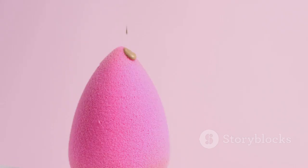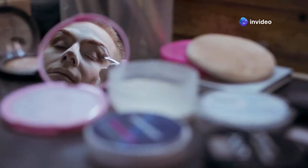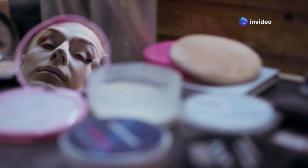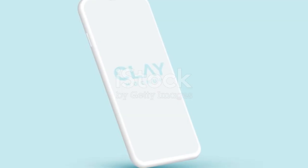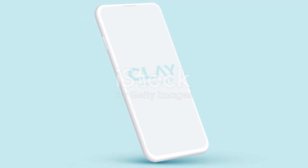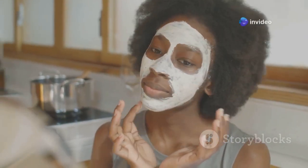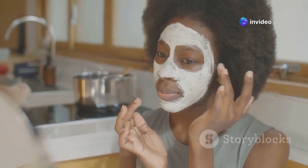I'm going in with my trusty beauty blender, or should I say beauty sponge, because we're on a budget today, darling. Okay, first impressions, it's going on a little streaky. The shade is a touch off, but we'll let that slide for now. Blending, blending, blending. Oh, honey, this is not looking cute. It's clinging to every dry patch, emphasizing my pores. This is giving more cakey than flawless.